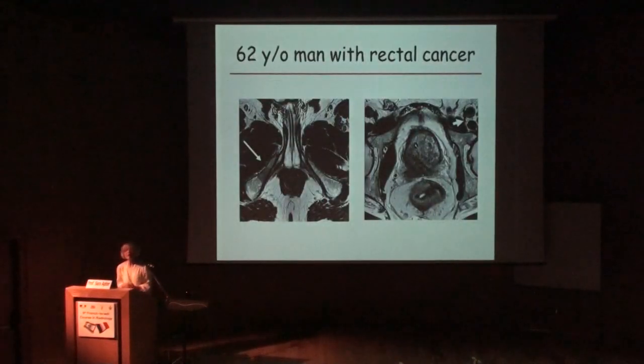Okay, finally, we follow up the patients and look for recurrence. This is a 62-year-old man with rectal cancer, we saw him earlier. Looking at his bony structure, we saw some abnormal signal, you see here, and it looks like cancer. So is it metastatic from the rectal cancer? Very unusual. It's not continuous, it's not an invasion from the rectal cancer.